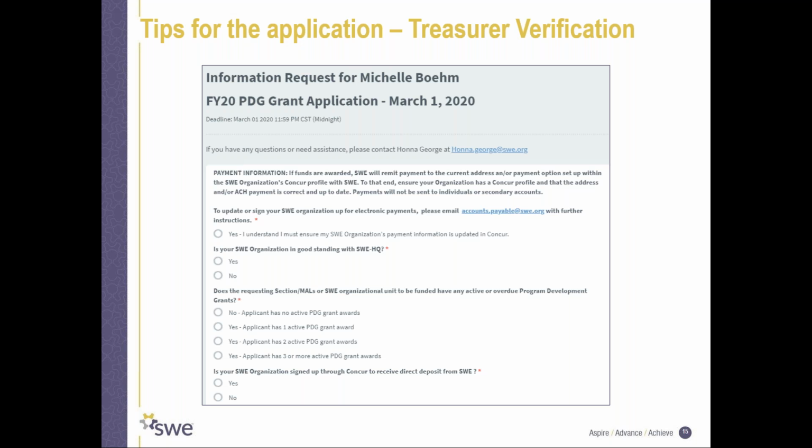Whether or not you are signed up to receive payment through Concur, if your SWE organization is in good standing, if you have any active or overdue grants from program development grants, and again, if you are signed up through Concur. So if those are information that you do not know before you fill out the treasurer verification, there's some contact information on there for you to reach out to make sure you're answering those questions correctly.